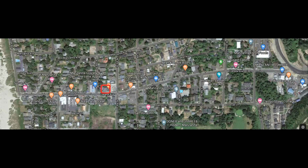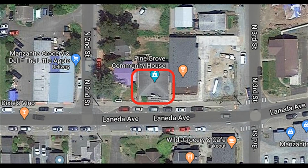We came here as a result of the work of one of our earliest members, Owen Nicholson, and his wife Ann. Owen found grant money so that we could improve this basement and move in here out of their basement. And now the Nehalem Valley Historical Society is located right in the main street of Manzanita, which is a great location to make us accessible to as many people as possible.